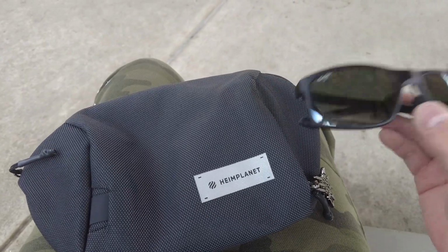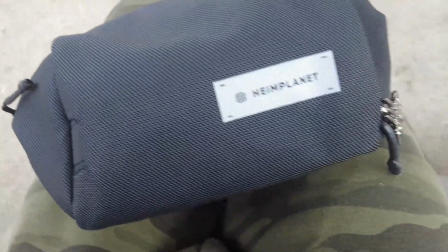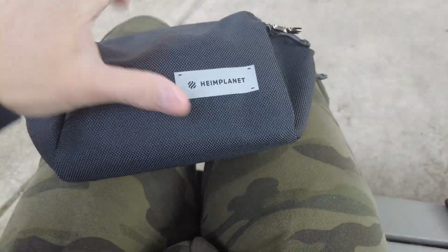At first, I was worried about putting these kind of expensive sunglasses in just the sleeve without a case. But after carrying it for some time, just like this, I've had no scratches and everything looks just like brand new. You need to zip it up, and there you go.